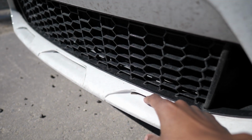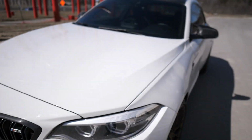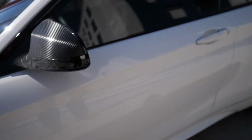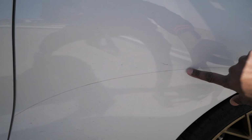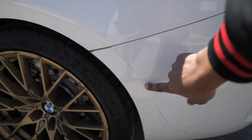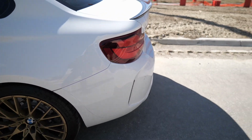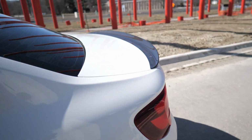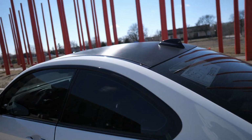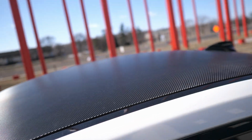You can see dirt collecting around here. And I got it on the A-pillars up here, and I got it on these hips back here. You can see my car is very dirty, pardon me, but got it on these lines around here. And where it would normally kick rocks, got a PPF right there. Also got this carbon fiber spoiler going on back here, and also this roof up here. This is a carbon fiber wrap, so the previous owner did that.